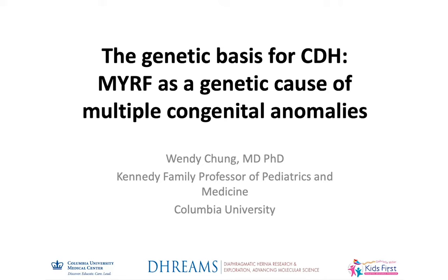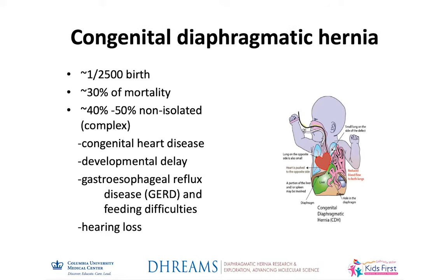I'm very glad to be able to tell you a little bit about what we've started learning about congenital diaphragmatic hernia. For those of you who don't think about CDH, or congenital diaphragmatic hernia, all the time, this is a congenital anomaly that we see in terms of a defect in the diaphragm. The diaphragm is your breathing muscle, and it also acts as a barrier between your abdomen and what we call your thorax, or your chest cavity.